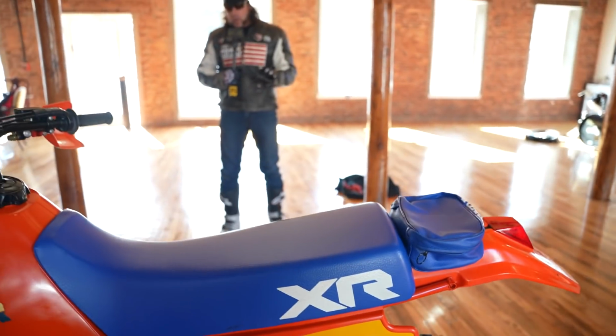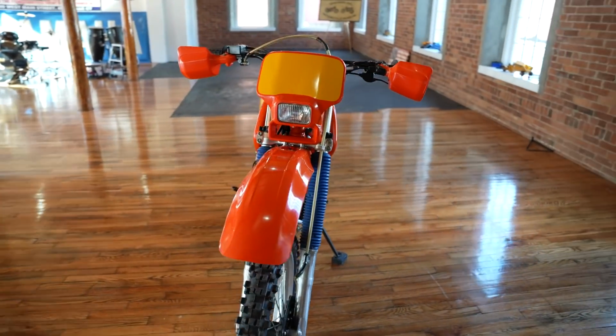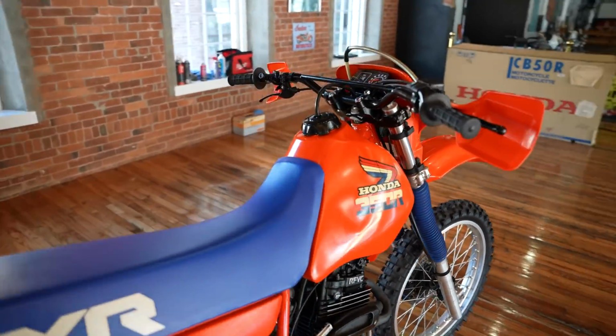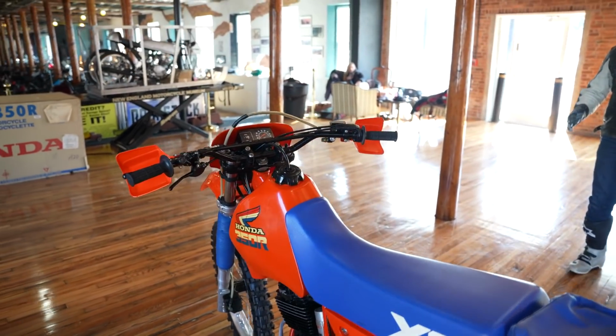And like I always say, once a cucumber becomes a pickle, there's no going back. What I mean by that is you can't restore a bike to be as nice as the original, because the metals and everything get worn out. To find a pristine original, no-miles bike like this is basically like finding a needle in a haystack. So if you're looking for a pristine classic Honda to add to your collection, look no further.